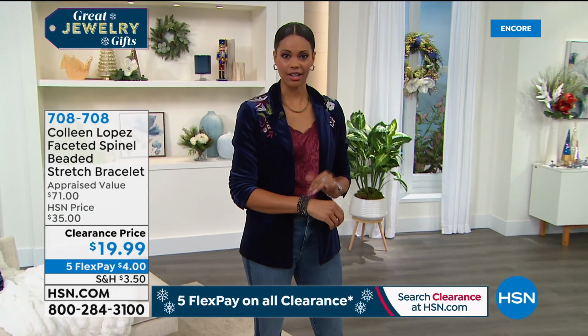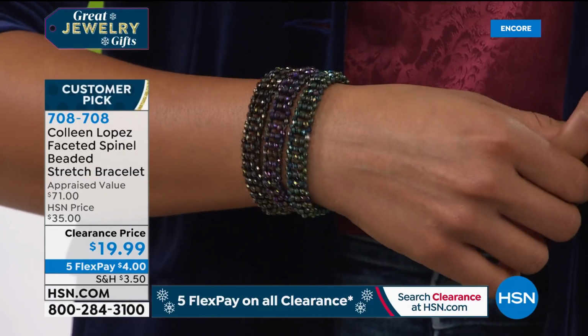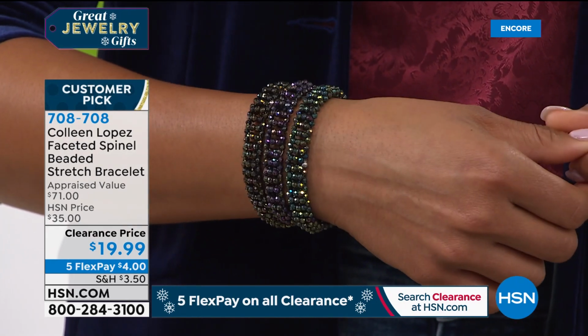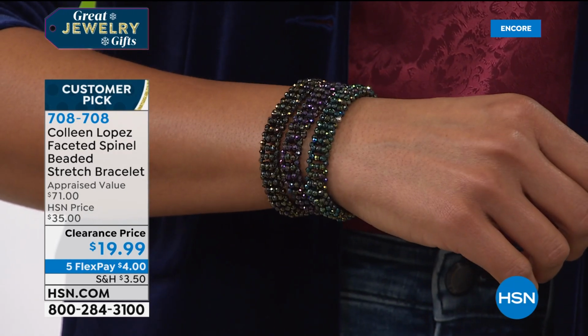Aren't they pretty, Victoria? They're so pretty. I love that they're just easy to slip on. They're not gonna snag on anything. You're not gonna have any trouble trying to get them on with a clasp. And then just imagine if you're running to a little holiday party or something like that with a little black dress or even a velvet blazer like I have on, it just kind of brings the whole thing to life. I love how the light picks up on it. There's just a bunch of different colors in it, so it's gonna accessorize with anything.